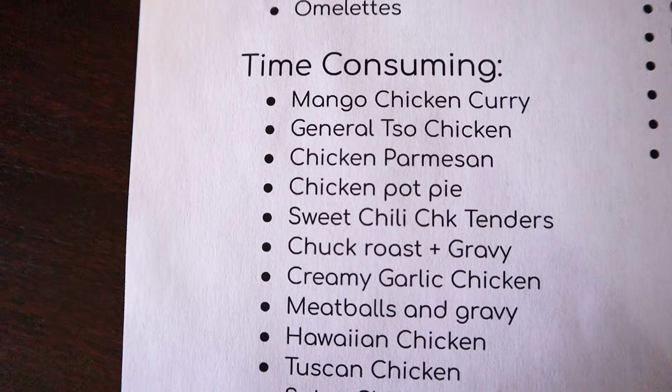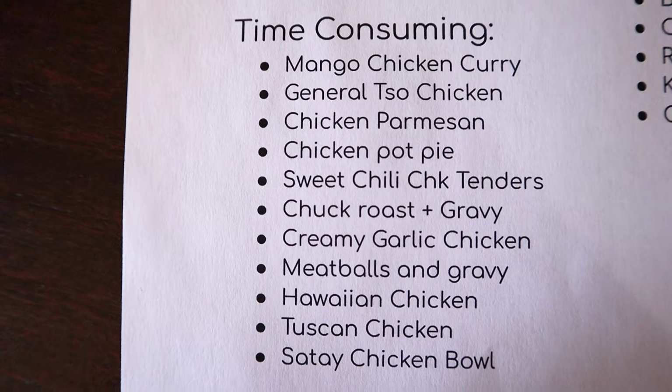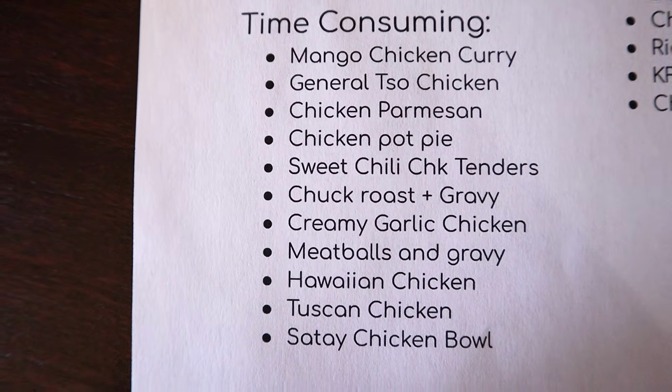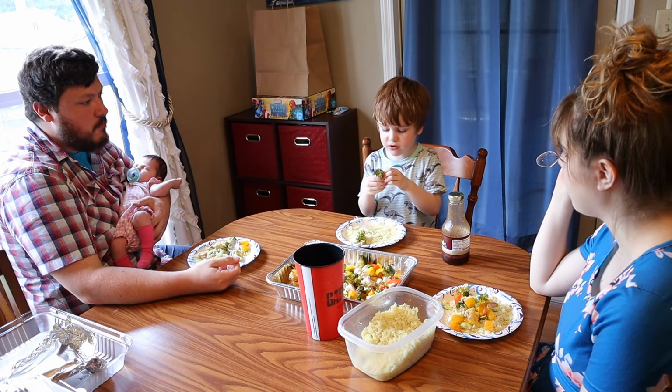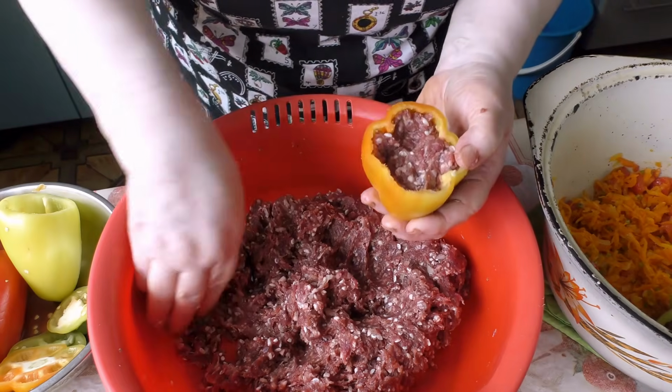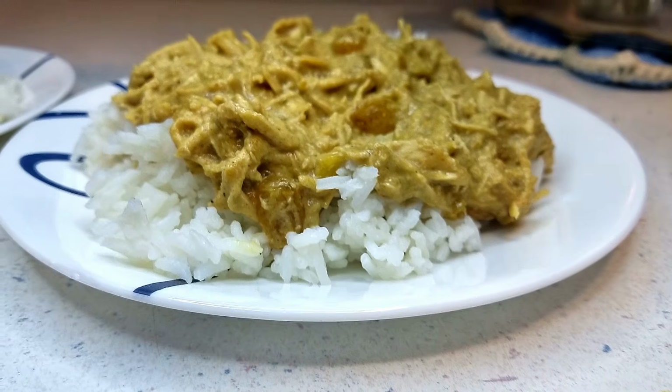All right, let's move on to the next section, which will be your time-consuming meals. These are for the nights where you don't have anywhere to go and plenty of time on your hands to cook a nice meal for your family. So these would be meals like stuffed peppers, lasagna, curry, maple bacon Brussels sprouts, which are delicious by the way.